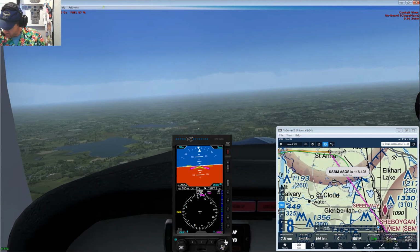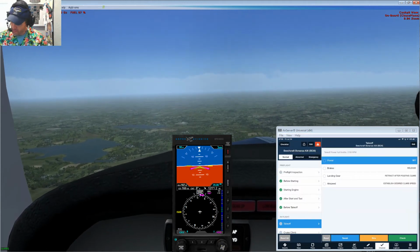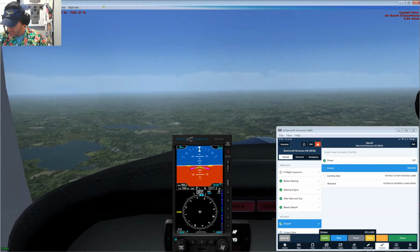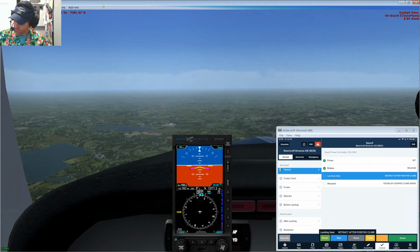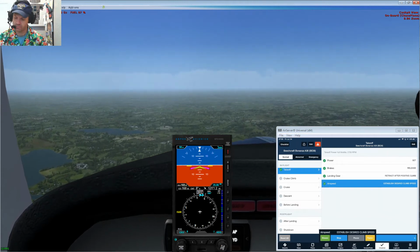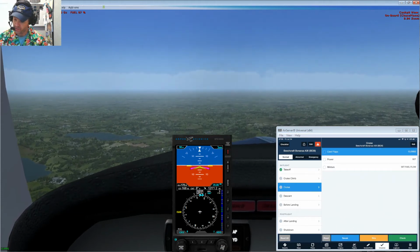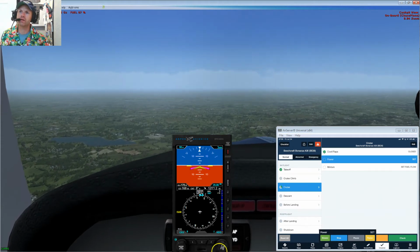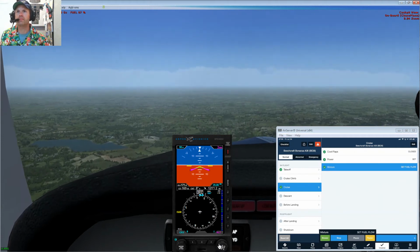Alright, we'll get our descent checklist going here. Power set. Brakes. Release. Landing gear. Retract after positive climb. Airspeed. Establish desired climb speed. Checklist complete. And cruise checklist has been completed. We have the cowl flaps closed. Cowl flaps. Closed. Power. Set. Mixture. Set fuel flow. Checklist complete.